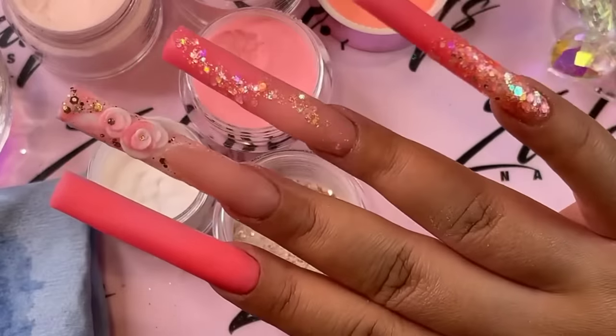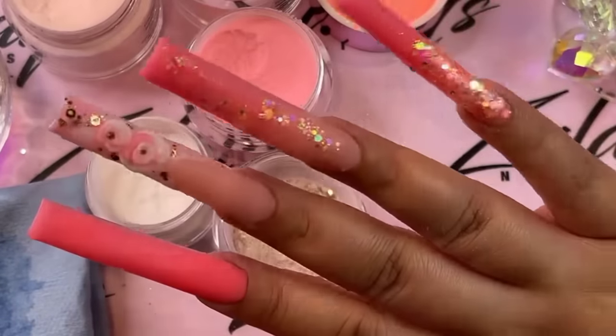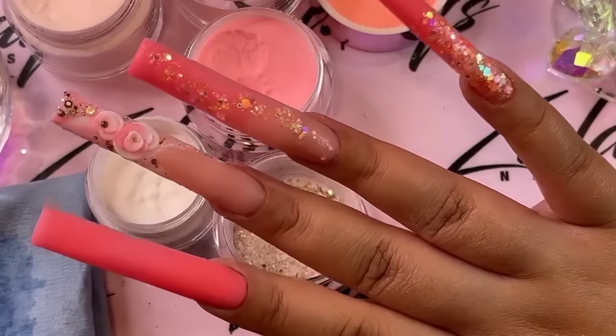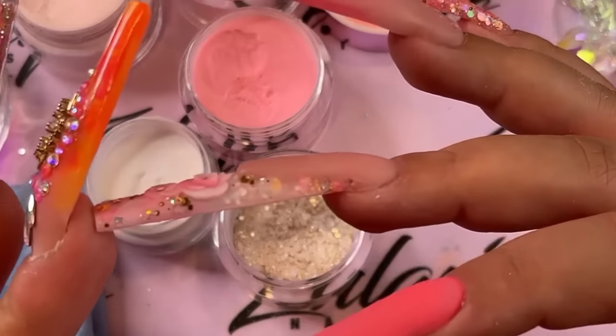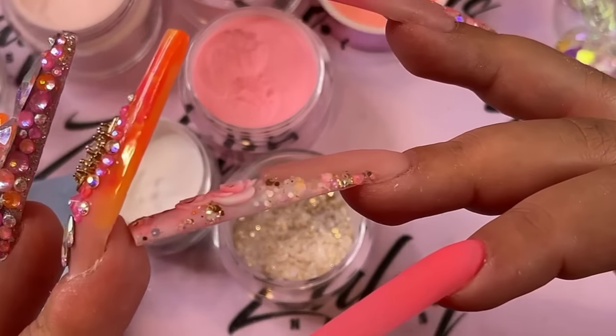So just like a little squiggly, a little peekaboo. Ooh, yes, honey. I should probably add a little bit of gold. Can we see side view of your flower? Yes. So it is nice and thin.